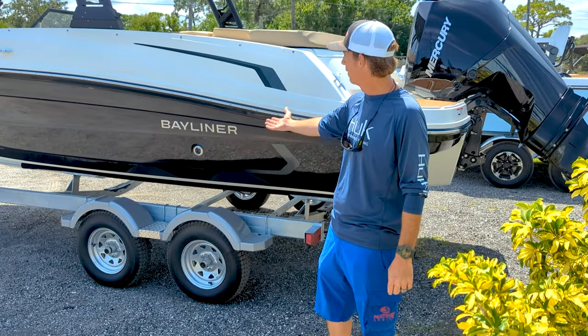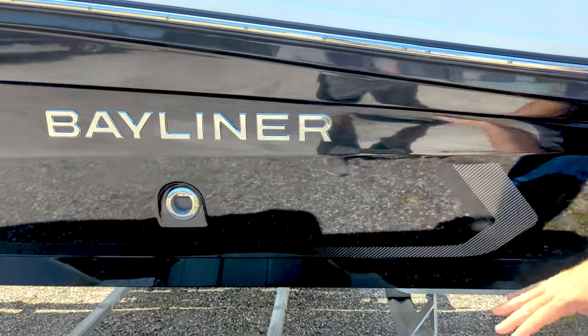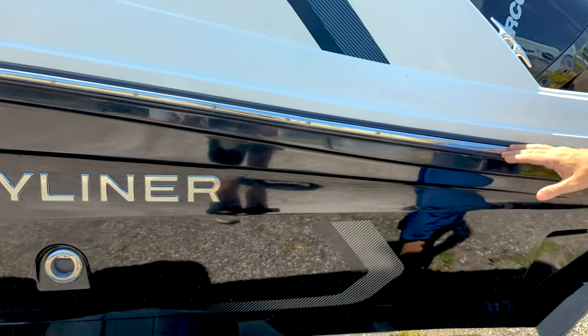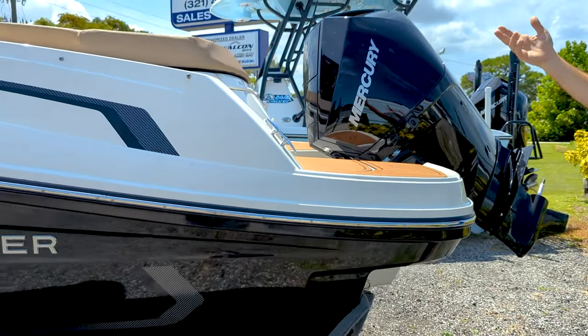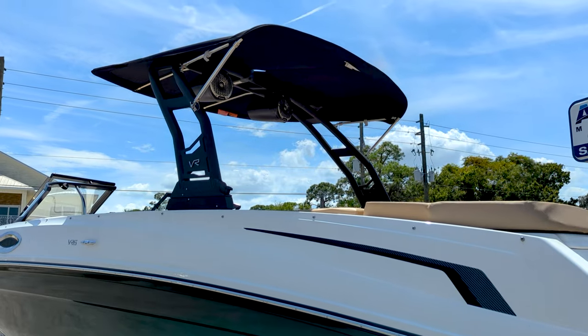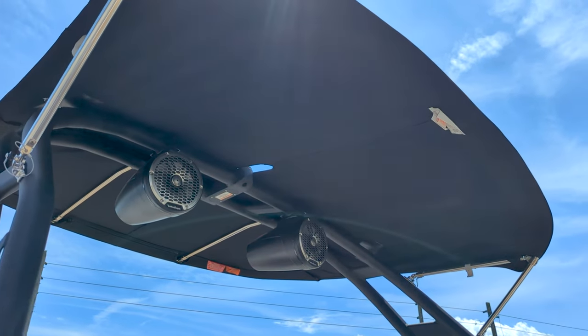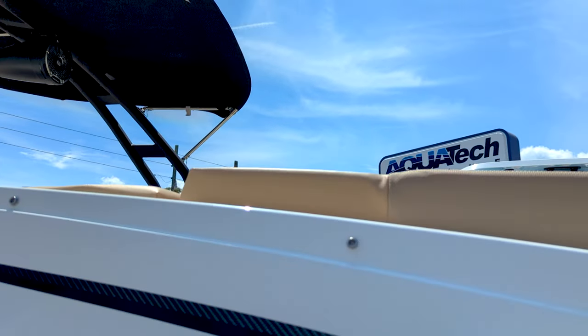Moving aft here, we have the Bayliner logo that's 3D chrome. Looks really nice and classy. You'll also notice the stainless rub rail up here, which again looks classy and goes with the classic lines of this beautiful boat. If you look back here and look up top at the tower, you can see the locking glass gate powered amplified speakers. So when you're at the sandbar with your family or friends, you can have a blast and everybody will hear it if you want them to.